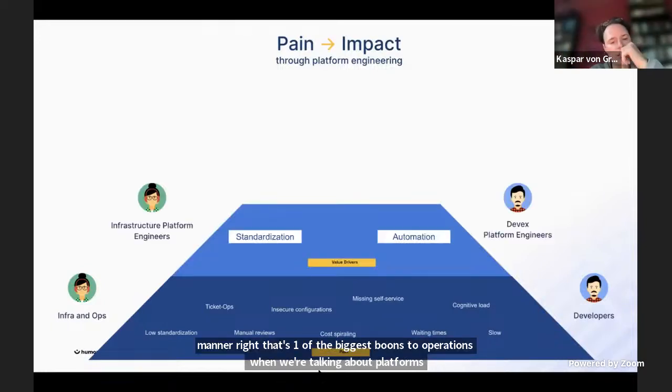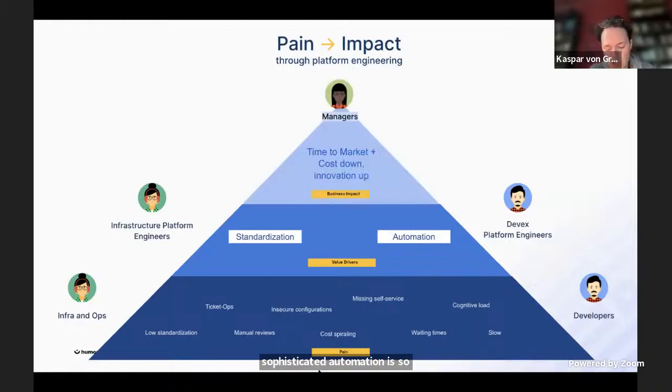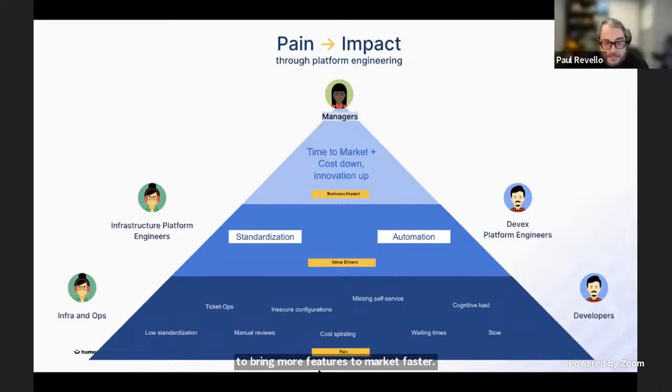Yeah, and that's the thing, right? If you look at this, self-service is obviously the thing that you want to hit, but those components of standardizing the things that you have, automating, and sophisticated automation are so important. And it's also so important to realize that you don't do platform engineering for the sake of platform engineering. We're ultimately simply serving the organization to bring more features to market faster. That's the race we're in, right? Innovation. Yeah, definitely. Developers want infrastructure faster so that they can ship what they're developing faster to impact the business, and please the customer. That's really the name of the game.